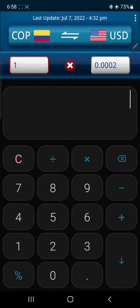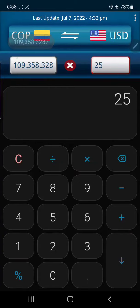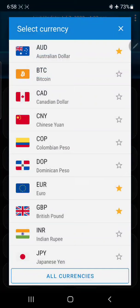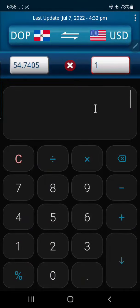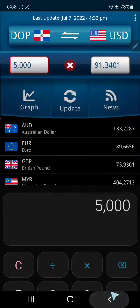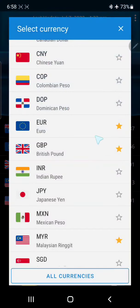Number five, my currency converter. I have to have this. I need to know what I'm spending in US dollars. I need to know if I'm being ripped off. So basically, you put your number in. This is Colombia. So I put the amount in and then it converts it to US dollars. This is Dominican money, Dominican peso. I put in 5,000 pesos, it converts it over, $91.